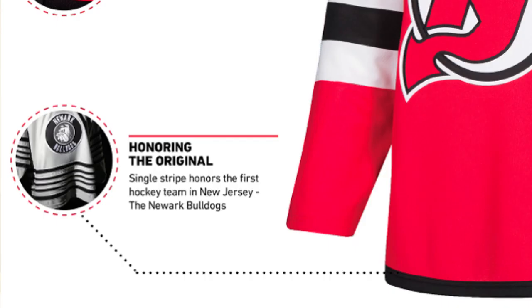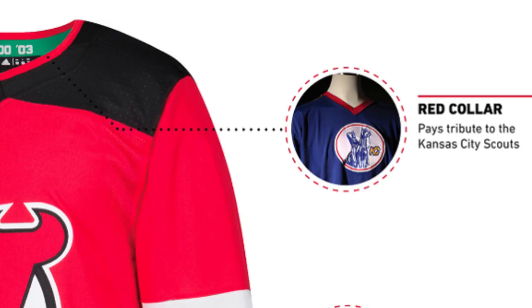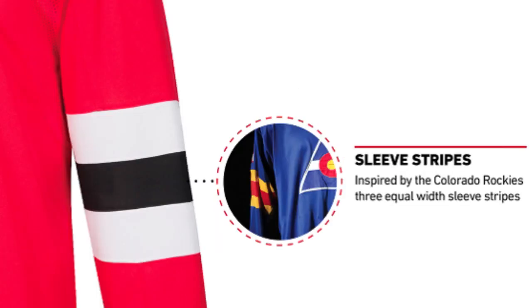But what might be more interesting is all the thought that was put into the design to honor the past jerseys of the New Jersey Devils. So the single stripe at the bottom honors the first hockey team in New Jersey, the Newark Bulldogs. The red collar pays tribute to the Kansas City Scouts, as they were formerly known, and also the even sleeve stripes were inspired by the Colorado Rockies, which they were known as before they came to New Jersey.